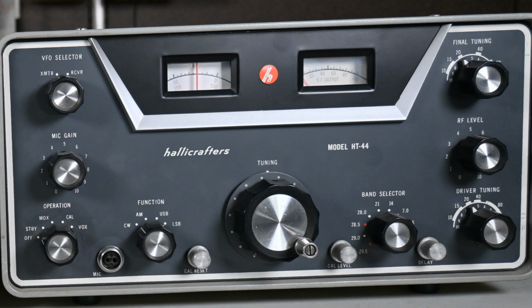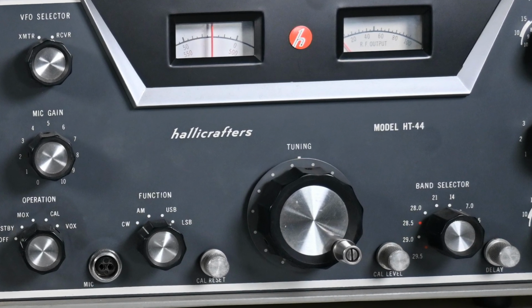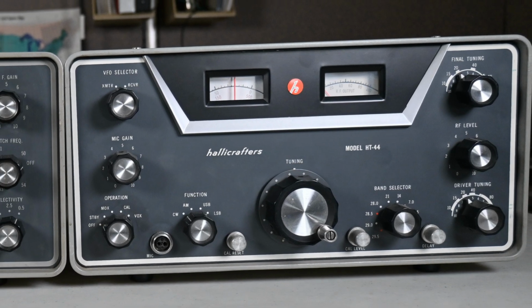The next is the transmitter. It's an HT44. It was built in 1962. It operated 80 through 10 meters, also AM, CW, and single sideband. It ran 100 to 130 watts input, single sideband and CW, with a 25 to 35 watt AM power capability. That was input power. It had a Vox circuit and CW break-in keying.